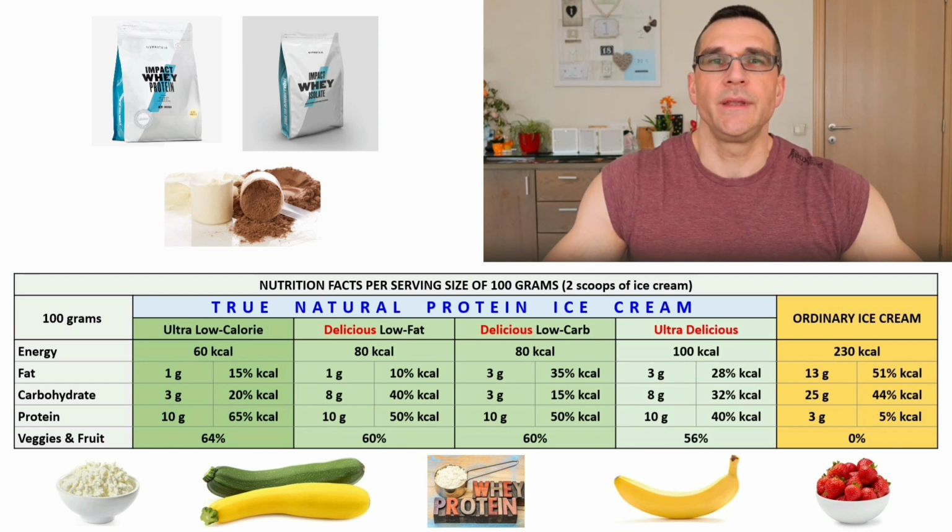The natural vanilla flavor that I use when making true natural protein ice cream is sweetened with sucralose, contains only natural aromas and does not contain any thickening agents. And this smoothly brings us to the next ingredient.